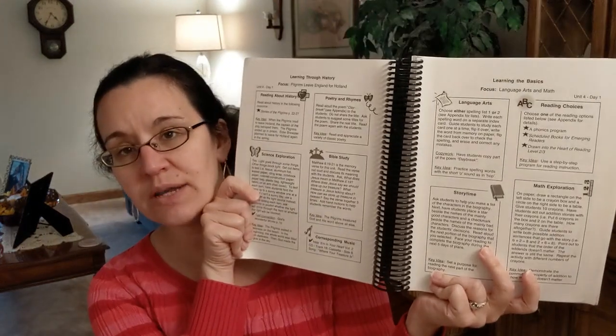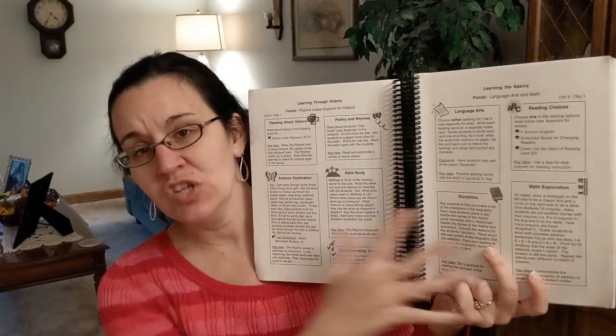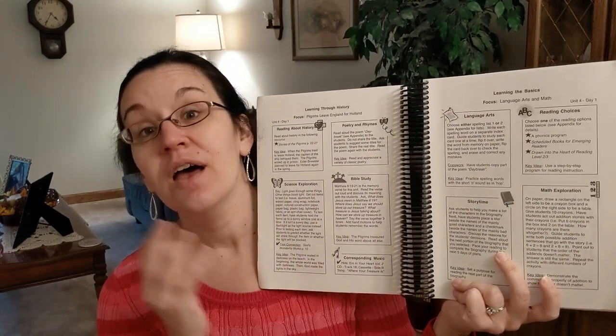Heart of Dakota is actually scheduled for 4 days of spelling, so it's already done for you. If you're a 4-day-a-week homeschooler, that's already done for you here. So I'll show you this first in case you're not familiar with Heart of Dakota. A 2-page spread is 1 day's worth of schoolwork.